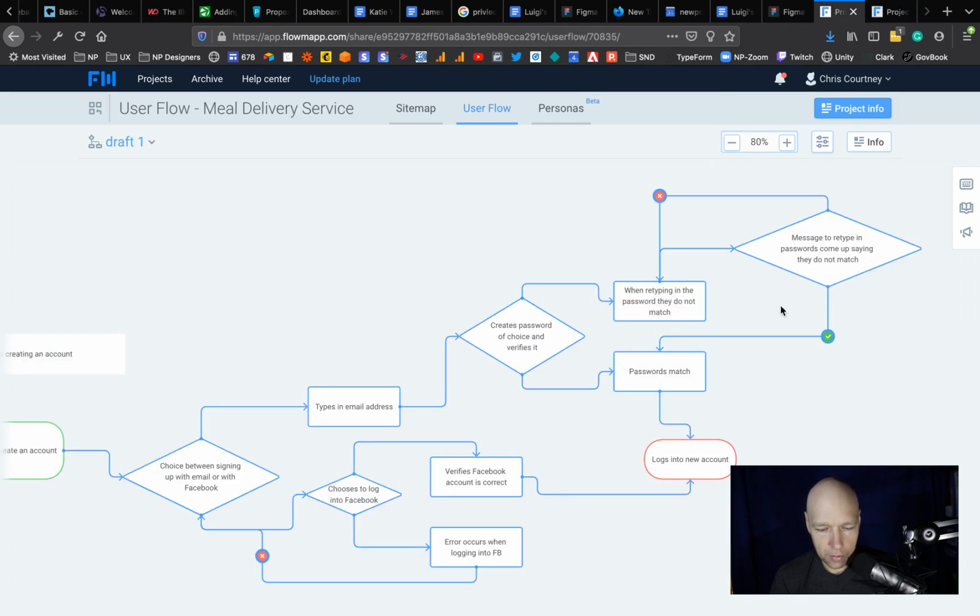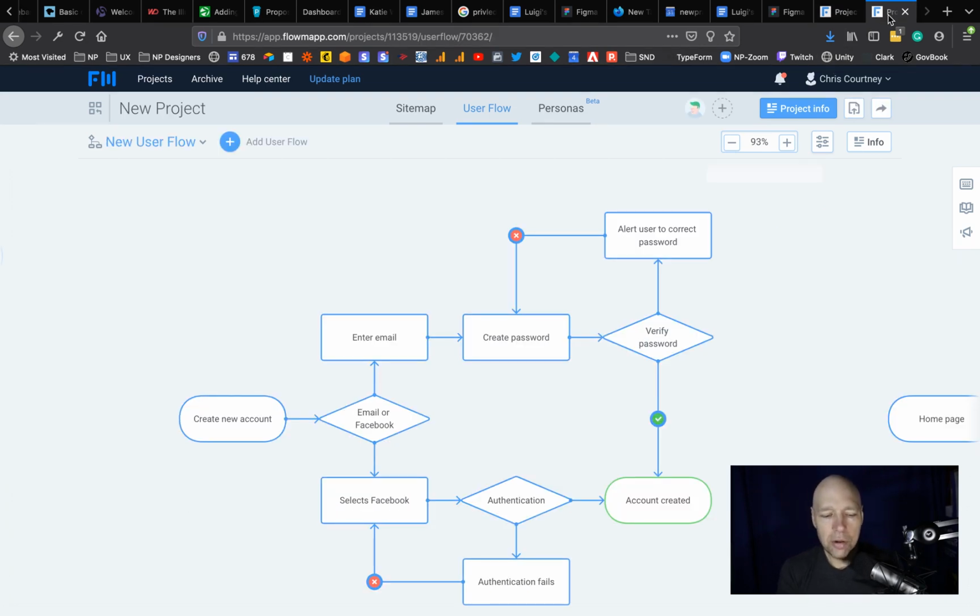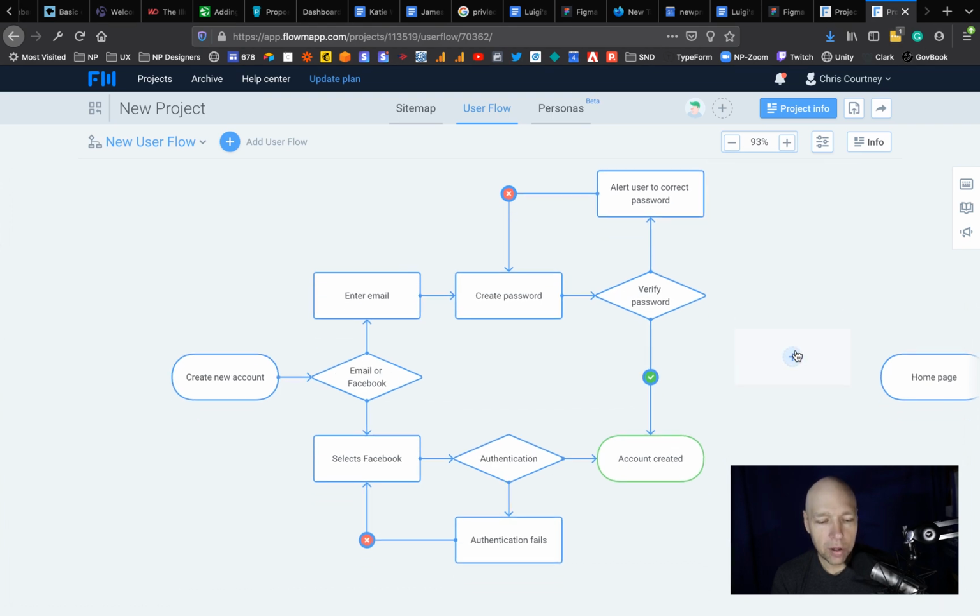And here you've basically said creates choice and verifies, and then there's a passwords match, which really is unnecessary because you just need to go to logs into a new account if it's successful, and like here's the check mark. If it's not successful, this all needs to lead back to a creates password, and then the verification step leads back. So again, some of this is just you feeling your way for the first time on the steps that are necessary in doing some of these processes, and that will come with time.